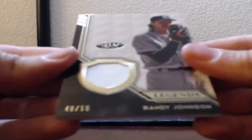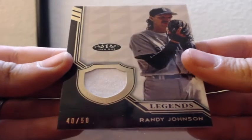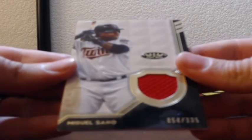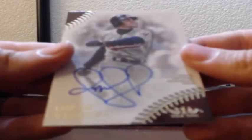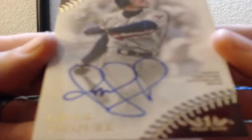Another legends relic here. 40 of 50 legends. Randy Johnson for the Seattle Mariners. Game use patch. For the Minnesota Twins, 54 of 335. Game use patch of Miguel Sano. On card out of 126 of 130. Omar Vizquel for the Cleveland Indians.